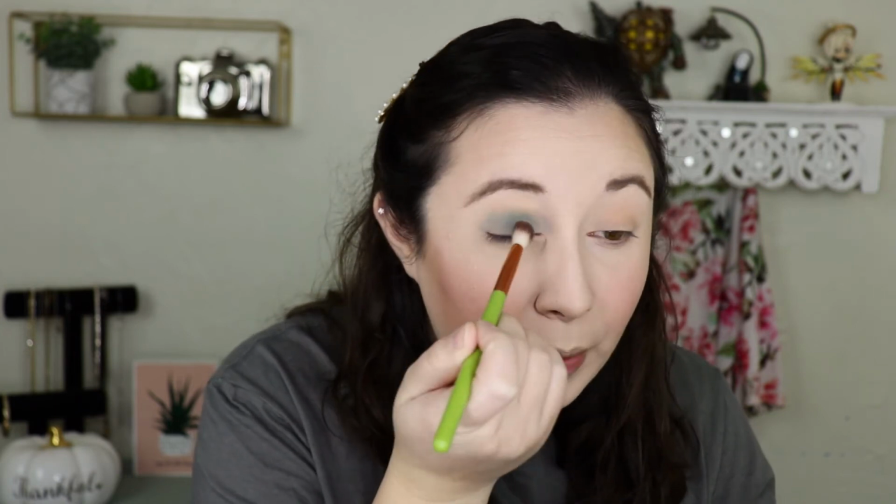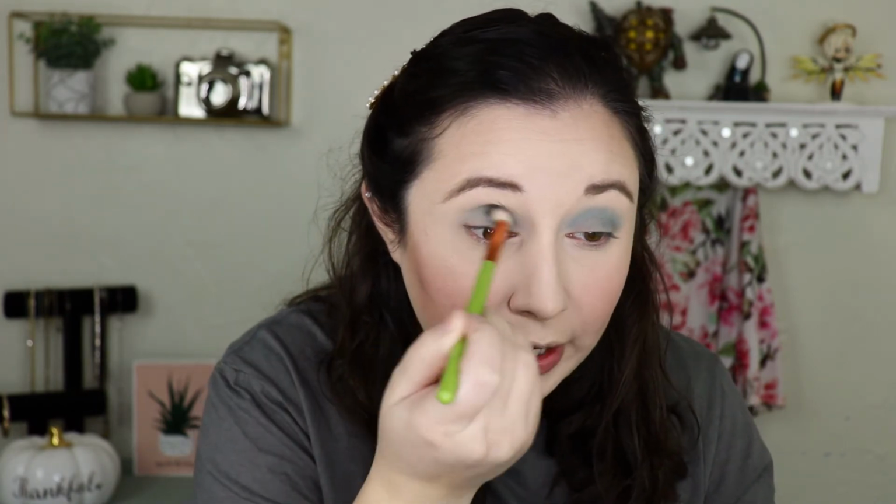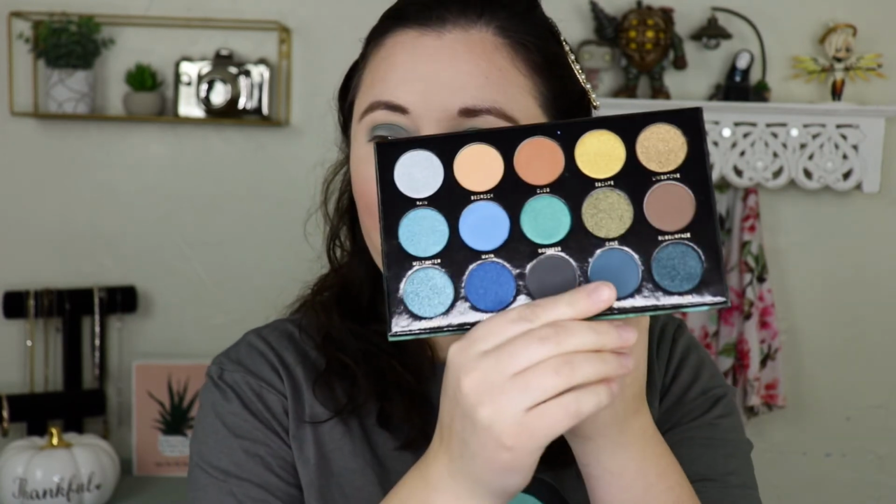Is this looking more green? Well, I guess on camera it looks blue. It may have a greenish hue to it, maybe. I feel like it was very light blue in the pan, but it looks a bit darker on the lid. It seems pretty pigmented, and it seems to be blending out pretty well, so far so good. Alright, so next blue shade I think I'm going to go into is Spirit. It's a darker blue shade over here. Start blending that out.